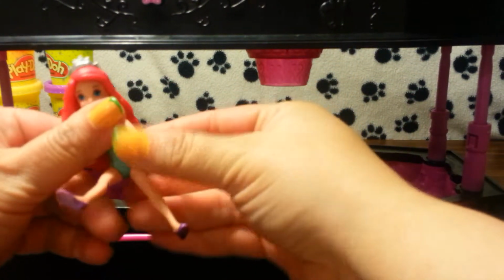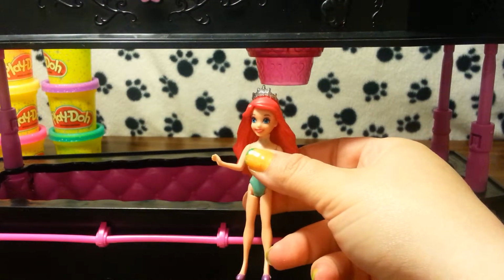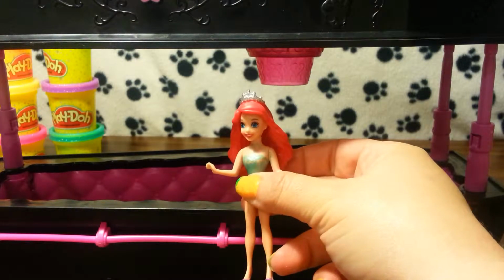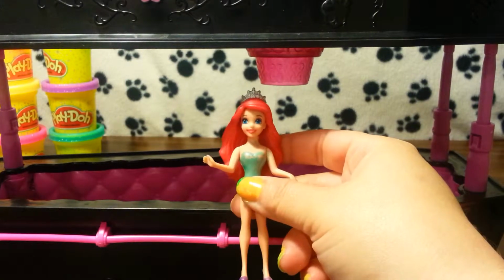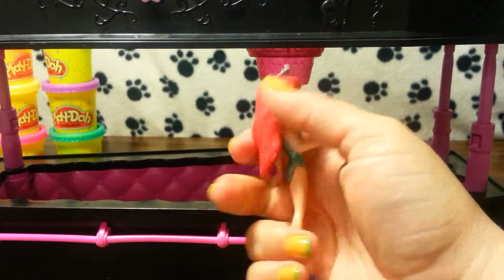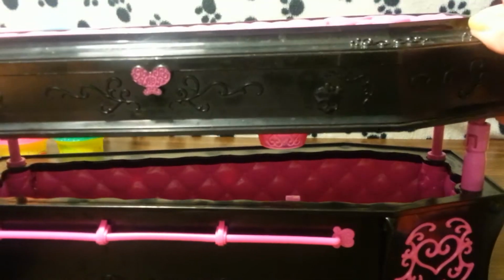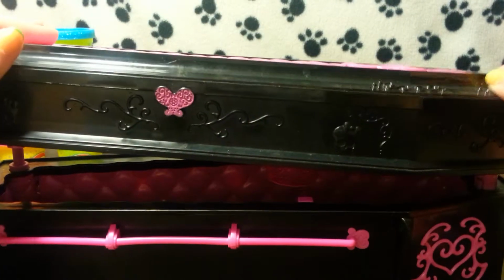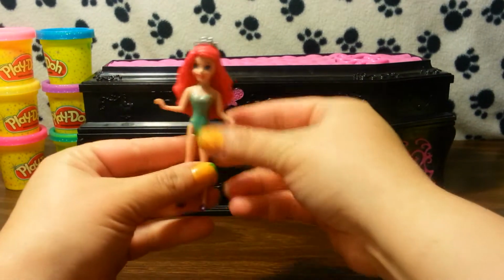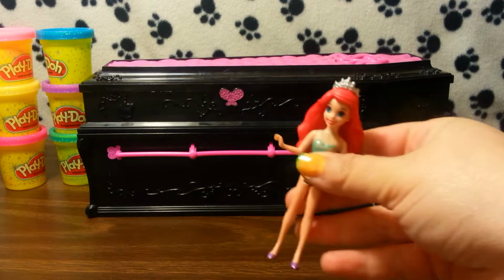It's Ariel. What are you doing in there? That was not Ariel. That was my cat, Oreo. Cute, but Ariel, you're missing your dress. I think we should make Ariel a very pretty dress.